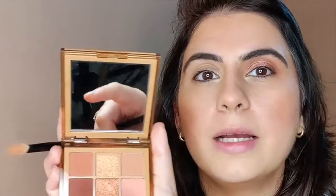And I'm going to go back into this shade as well as this shade and darken the crease to match the eyeshadow now, because I feel it needs a little more depth. Take your time with this.